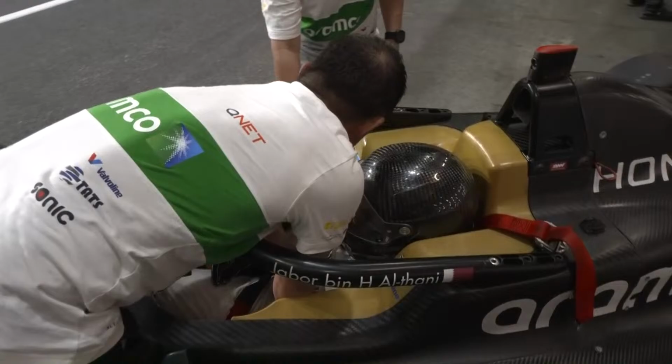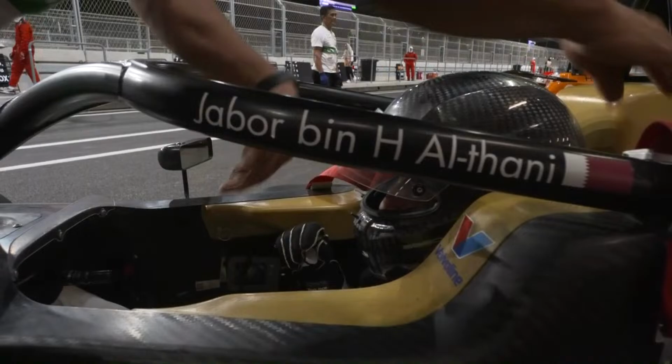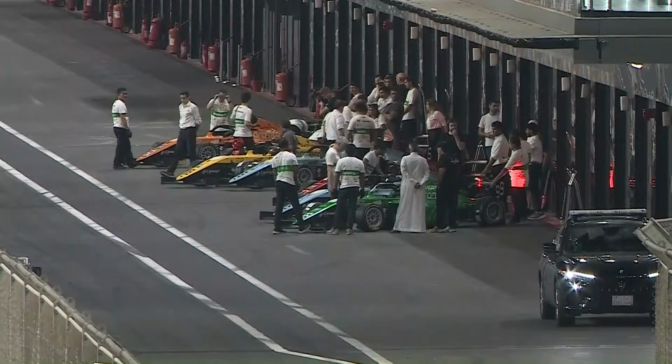And as Jabbar, right after the interview with Marcello, is in the car, ready to go for this qualifying. We are already green. So the countdown of our 30 minutes has already started. So we are now 29 minutes to go, as now it's qualifying time.